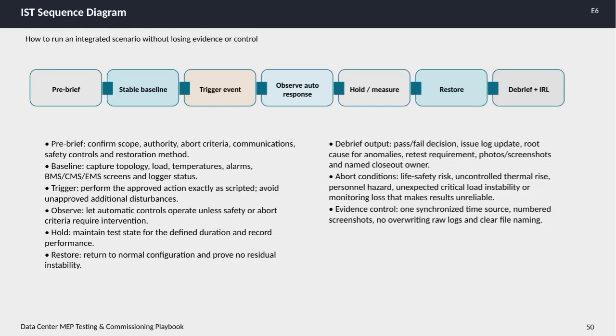On this slide, we have the IST sequence diagram, focusing on how to run an integrated scenario without losing evidence or control. This is crucial for the data center MEP testing and commissioning playbook. We start with the pre-brief, where we confirm the scope, authority, abort criteria, communication plans, safety controls, and the restoration method. This step ensures everyone is aligned and ready.